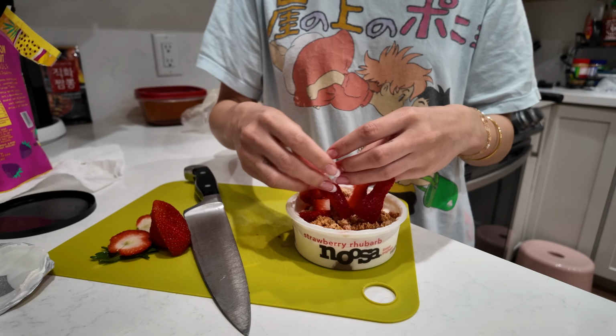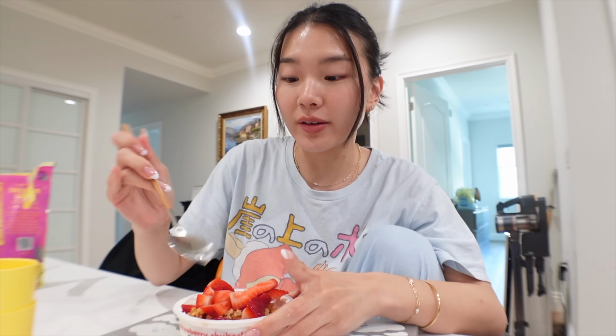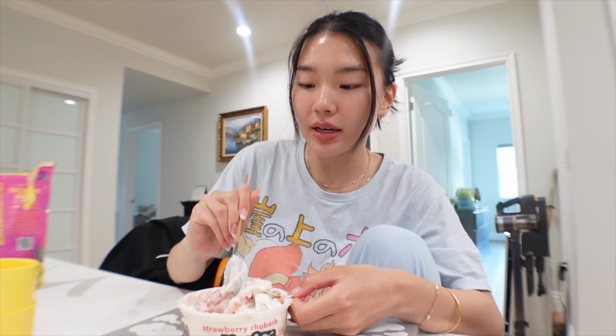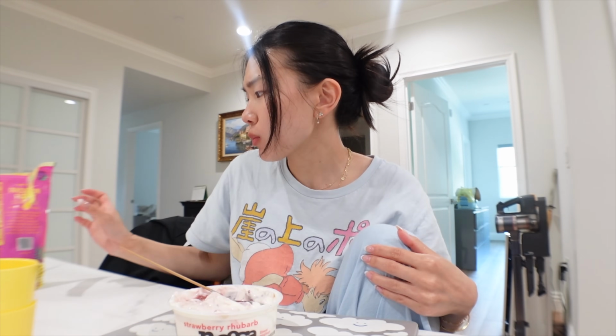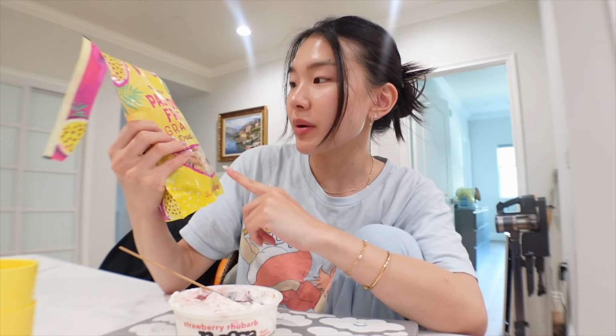For breakfast today, I'm just having some yogurt with granola and strawberries. This is the Noosa brand, which I've been really into lately. All the flavors are really yummy, and the texture is very creamy and on the thicker side, which I prefer with yogurt. I just got this granola from Trader Joe's, the passion fruit granola. This is yummy.